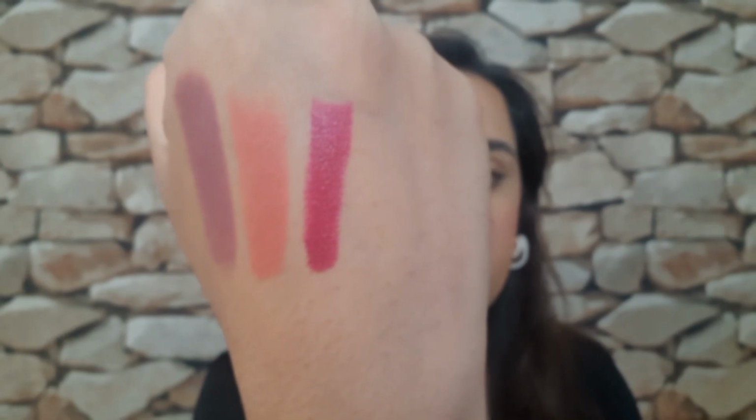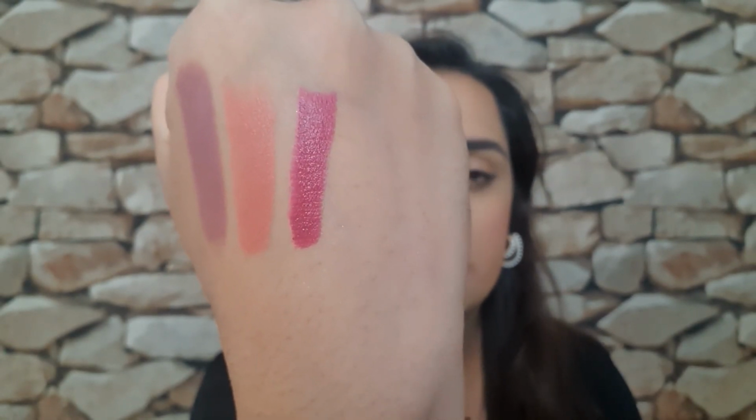So it's a really cherry colour. Yeah, it's cherry. They're not completely matte and they're not drying, but they're not satin either. So that's the 3 colours, guys. Let's go ahead and look at the eyeshadows.